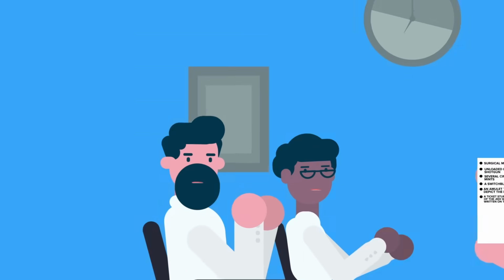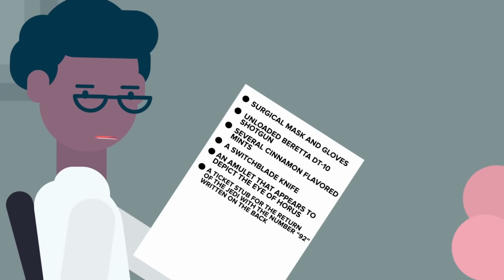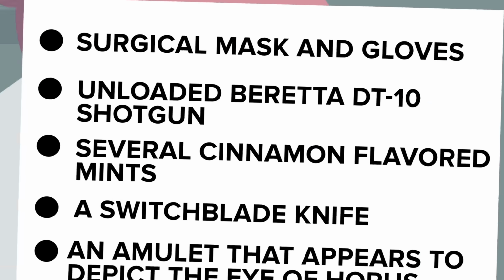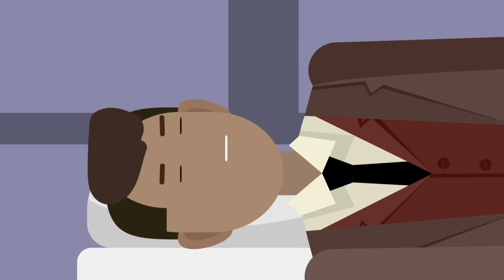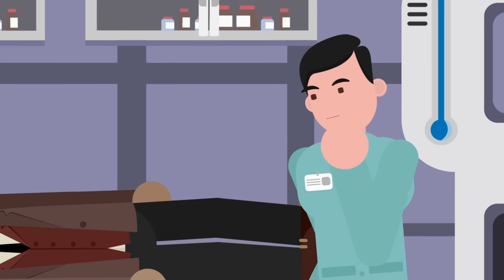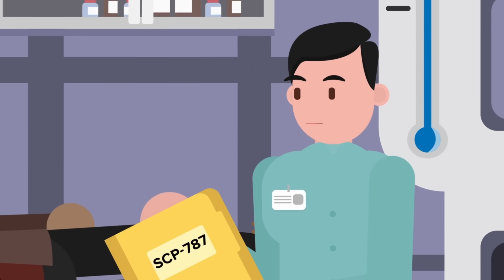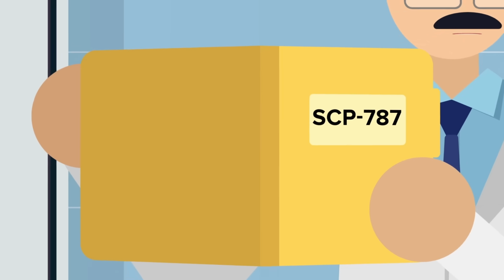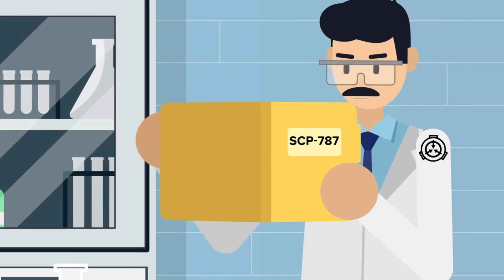on the back. All of these objects seem to be completely random, and the Foundation has been unable to make sense of what they were doing on the man, or why his body does not seem to show the same state of decay as the rest of those found on board. There was one item that may hold some answers, though. For some reason, this man also possessed a copy of SCP-787's flight log.